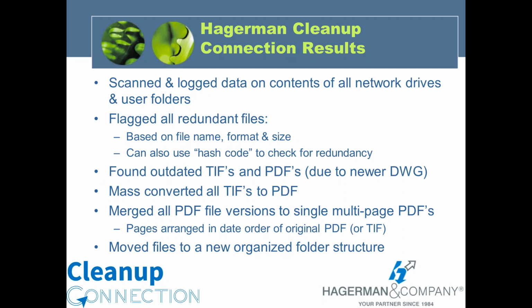And they also had us mass convert all the TIFFs to PDF. So every scan drawing would be PDF. And then we merged all of the PDF files with the same name to single multi-page PDFs with the pages arranged in descending date order based on the date of the original PDF or TIFF. So if they had multiple versions of the same drawing in PDF, there's only one file.